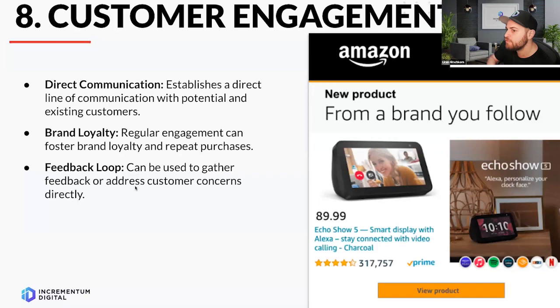So customer engagement means the customer actually gets an email, and it's a new product from the brand you follow, right? Kind of a thing. You can click on it and it doesn't necessarily need to have a promotion or anything attached to it.